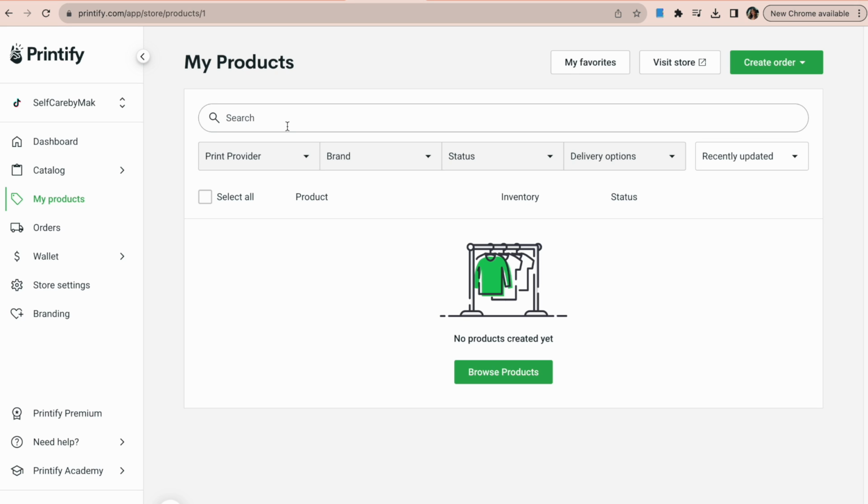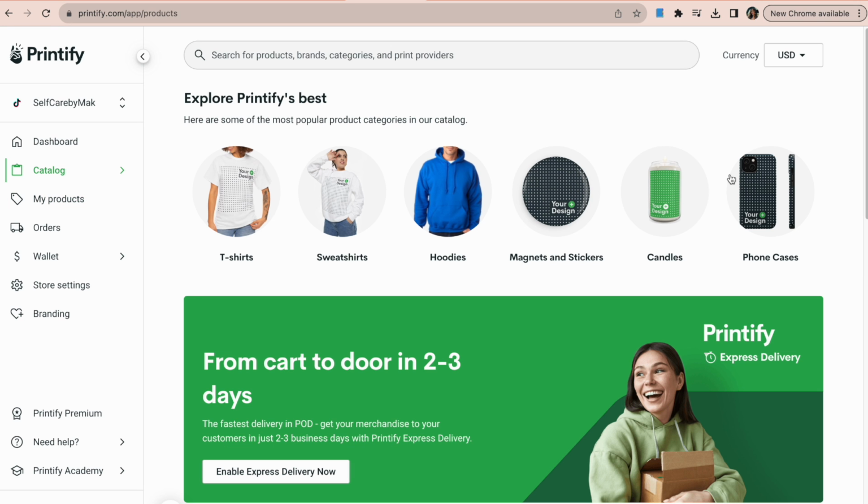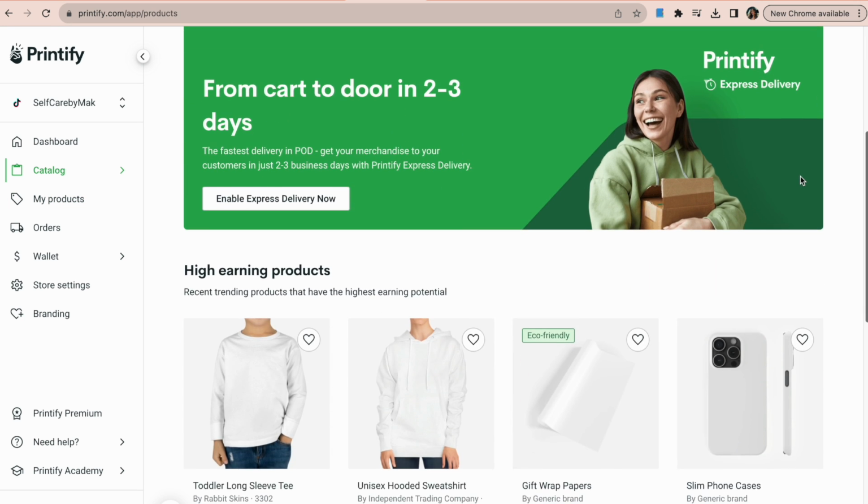But not to get ahead of ourselves, let's jump right over to Printify and I'll show you this whole step-by-step process so that you can get started right now. So here's what my Printify dashboard looks like for my TikTok shop store. You can change your store up here by selecting your different stores. And all I'm gonna do here is hit browse products.